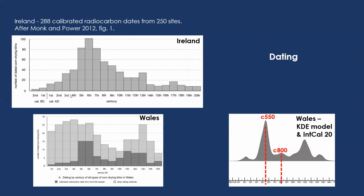As you can see from this slide, the overall pattern is similar to that of Ireland, where there have been many more excavations. Some Irish work, not shown here, suggests an intensification of kiln use in the 8th century, but this isn't visible in the published bar chart of Welsh dates, though you can see the slightest of upturns in the chart on the right.